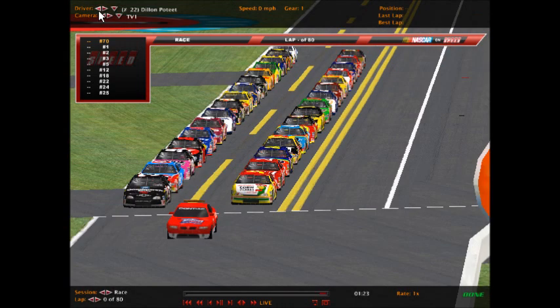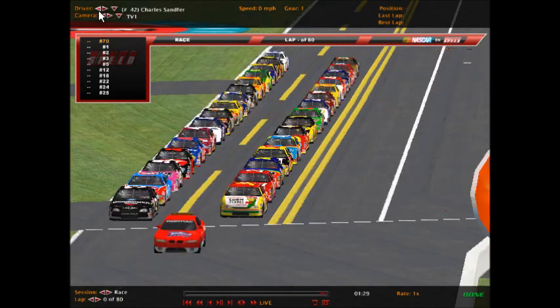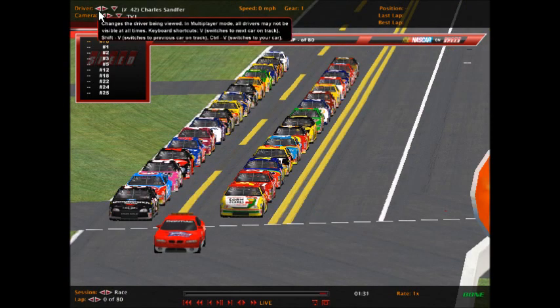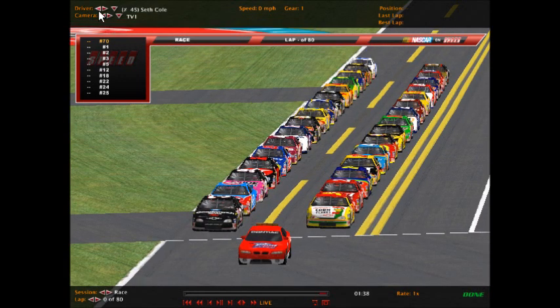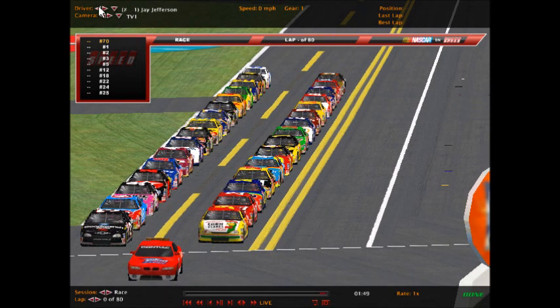Row 4, Dylan Poteet in 22, winner this season at Bristol, and 28, Cat Batson at the Texaco Haviland Ford. Going to row 5, Charles Sanford in 42, and number 88, Keith Batson. And row 6 has Jessica Shelton, number 94, in the McDonald's Ford, winner this season at Atlanta and Sonoma. And Seth Cole in the Lucky Dog Pontiac, car number 45. Seth yet to get a win.